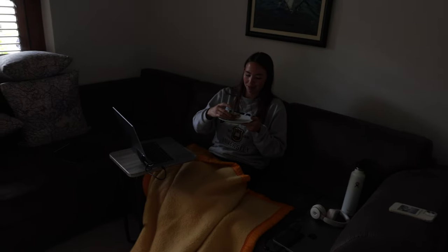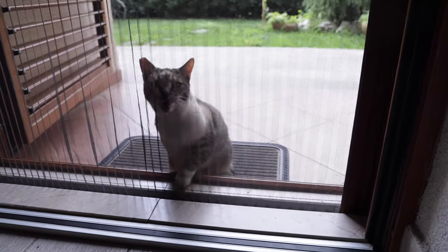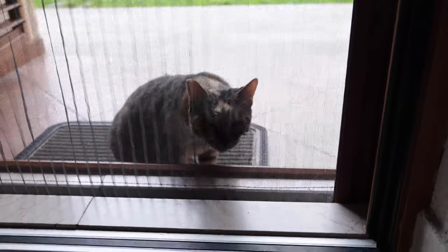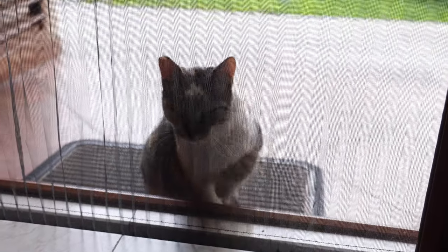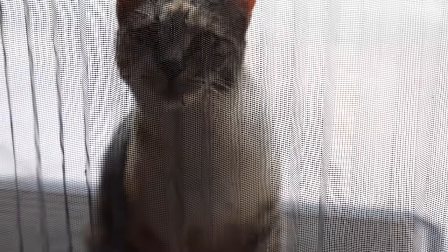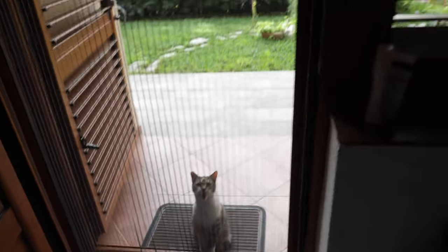I just got done making some toast, had the screen door open, and we just have our little friend who's right here. I think he really wants to come in. He's very sad. We can't let you in the house though, buddy. Yeah, we know you want food. Do we have any crumbs? Oh, crumbs. Sad. You're the worst. I hate you.